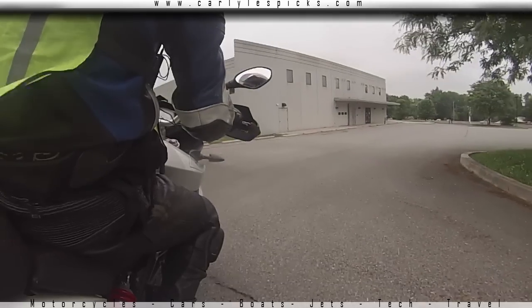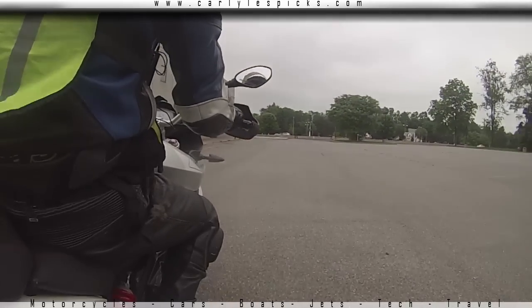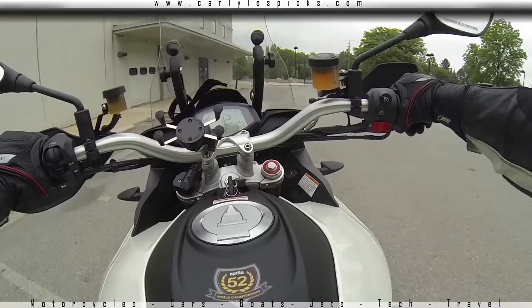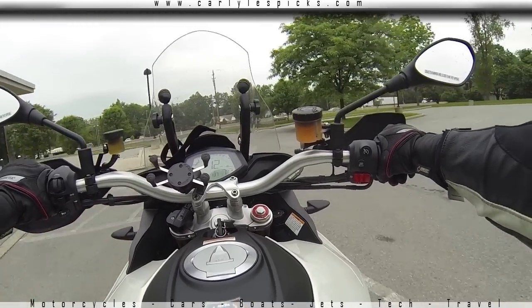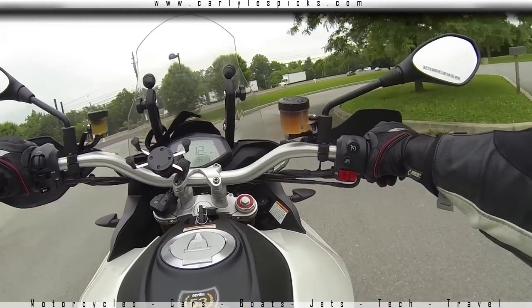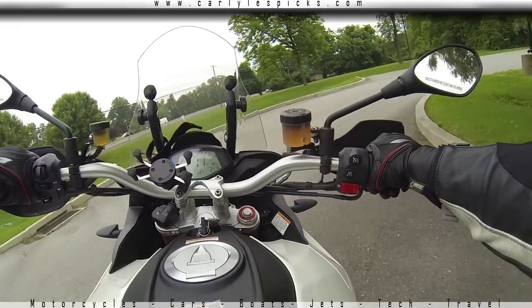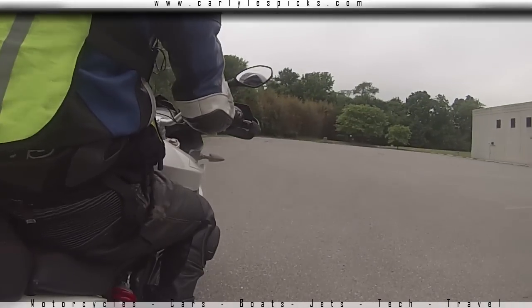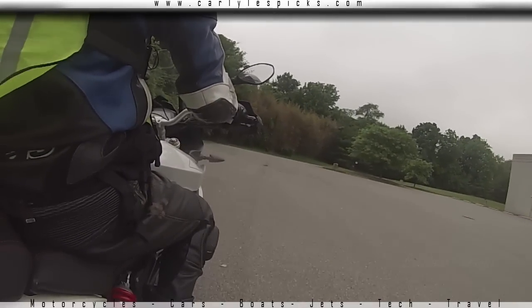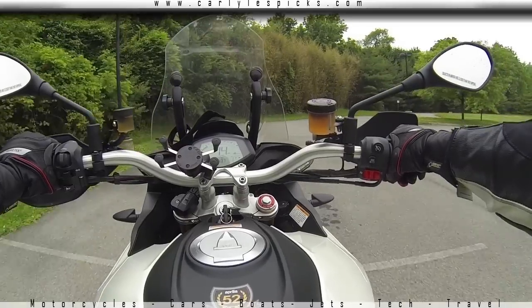What else? What about the seat? The seat is comfortable, but it does feel a little square to me. There's a little bit of pressure on the inner thighs. Not now, but more so after being on it for a while. So we'll see how this plays out for our long distance trip.